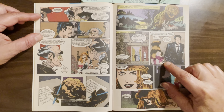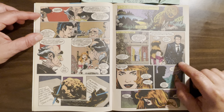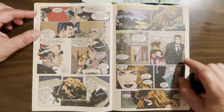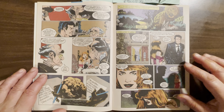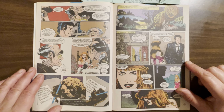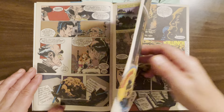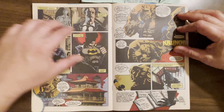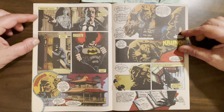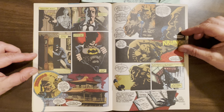One of the party guests, this woman, what's her name? Mrs. Corbett, or Ms. Corbett. She wants to stay later. She obviously wants Bruce's lovin'. But Bruce Wayne gets rid of her because now he's got this information. He's ready to take on Sleeper. So many great panels everywhere.